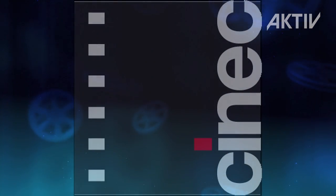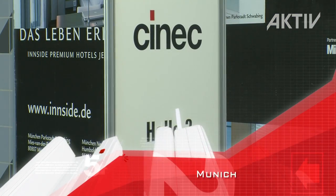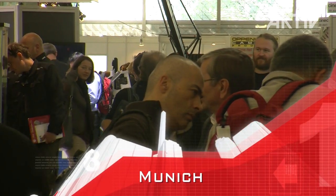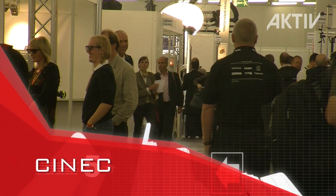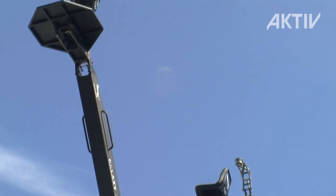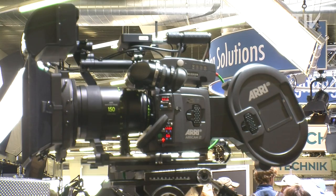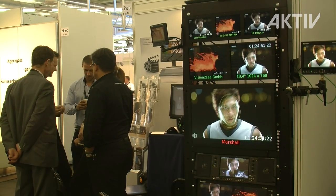The Cinec 2010 is a Congress and specialist trade show for the film industry in the MOC Munich. Manufacturers and service providers from 15 countries present a whole range of film technology on an area of 67,000 square feet. Cranes and dollies, cameras and optics, light and much more for recording and post-production.